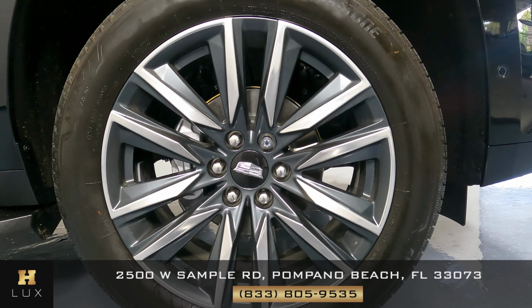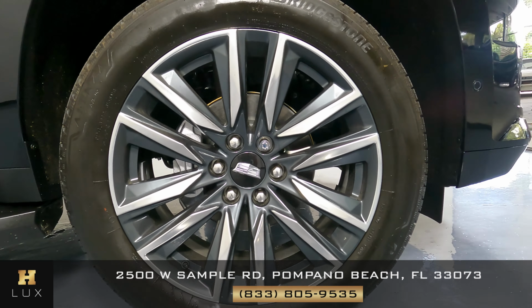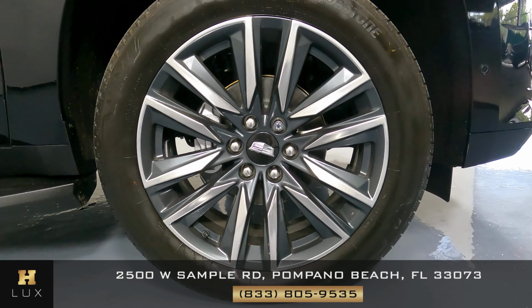Now we can go ahead and take a look at the last wheel. And again, I'm not seeing any sort of curb rash at all. All of the wheels of this car are in perfect condition.